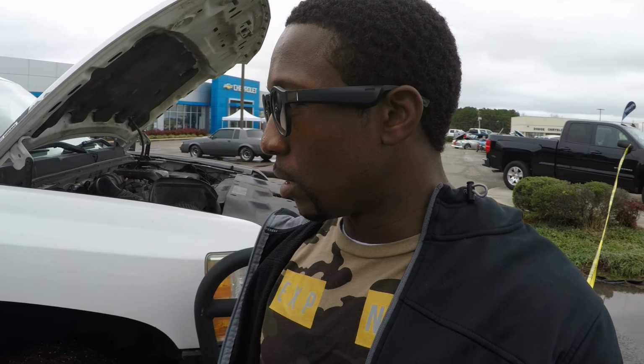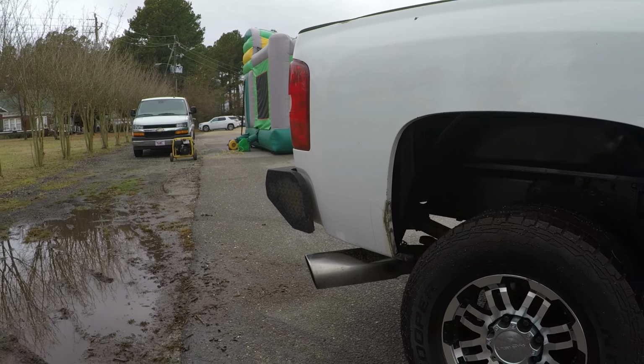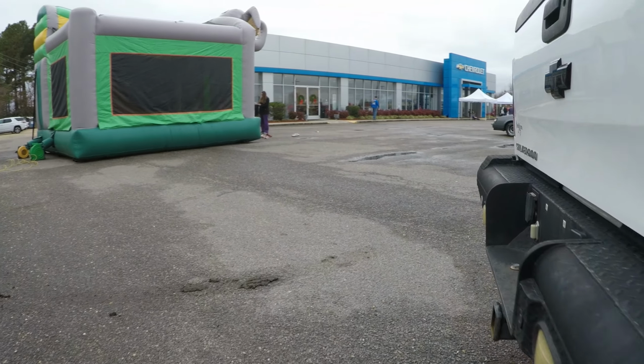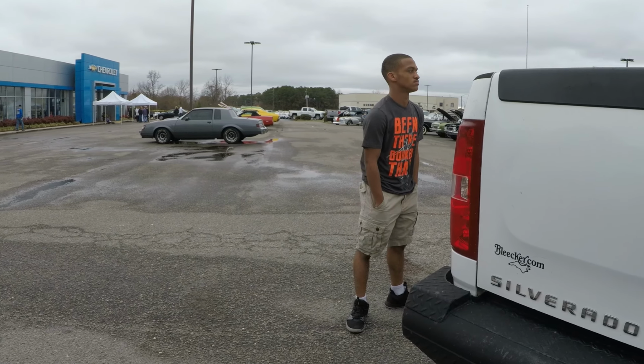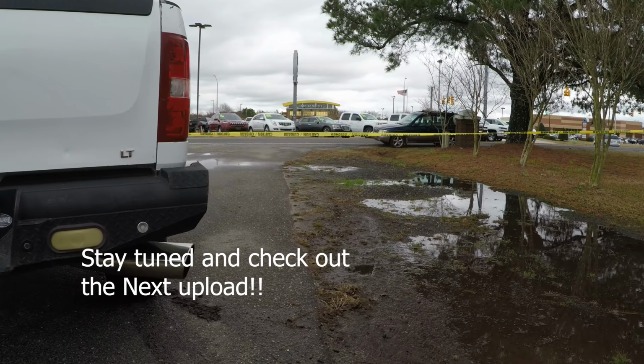But guys, you wouldn't believe it. The mileage on this thing is crazy. I'm guessing someone used to haul with this thing, but I mean, the truck sounds amazing. We're about to take it for a test drive and see how it drives. It sounds good. Hey, Cameron, hit the gas pedal a couple times. You see how this thing blows.